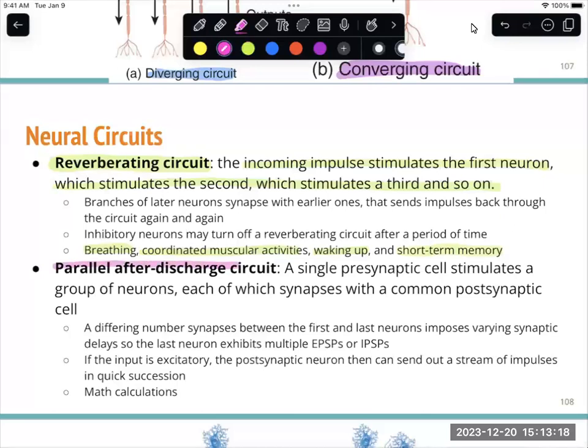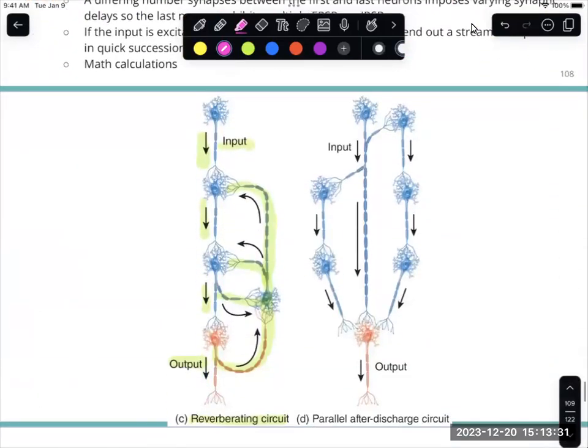Parallel after discharge circuit. One presynaptic cell stimulates a group of neurons, which stimulates different cells. So let's look. We have this one neuron that is sending this information out one way, out another way, and down the middle. That one way is going through a couple neurons. This one's going through a few neurons to come to one output. That's that parallel after discharge.